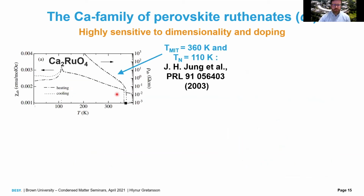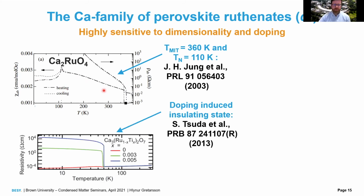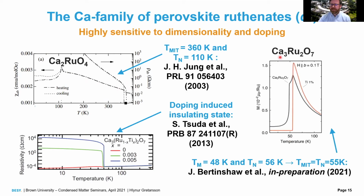Now, if you look at transport measurements, then calcium-214 has a metal-insulator transition at 360 Kelvin. Then nothing happens for almost 250 Kelvin until at 110 it becomes magnetically ordered. If you look at 3-2-7, it's actually metallic for its entire temperature range. But when you add this titanium and change the magnetic structure, it becomes an insulator, similar to 214. If you look at susceptibility, then 3-2-7 has 2 transitions around 50 Kelvin.